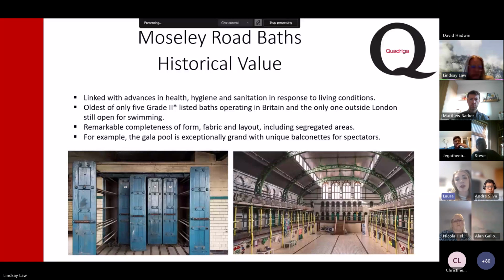And if you visit Moseley Road Baths, considering the years of neglect and years of being forgotten about, it's amazing how many of the original features and how much of the historic fabric has survived. On the left, we've got the original drying rack. We see similar examples in Manchester, but nothing that's been as well preserved as this.